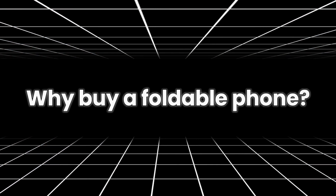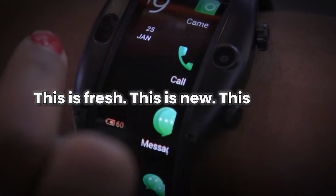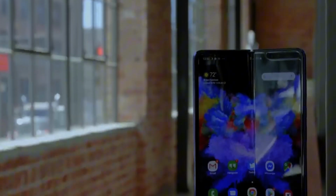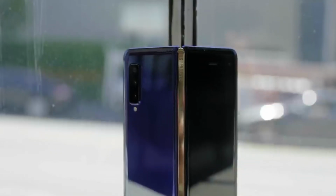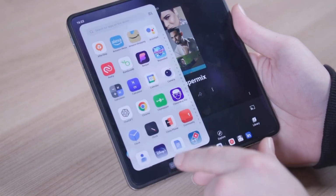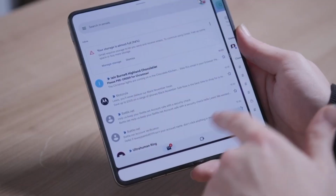Why buy a foldable phone? Everybody's talking about foldable smartphones. This is fresh, this is new, shows promise of something different. One of the most significant advantages of foldable phones is the enhanced user experience they offer. The ability to switch between a compact pocket-sized device and a larger tablet-like screen provides users with greater flexibility and functionality. For instance, foldable phones are great for multitasking, allowing users to run multiple apps simultaneously on a split screen or access a larger display for activities like gaming, video streaming, or productivity tasks.